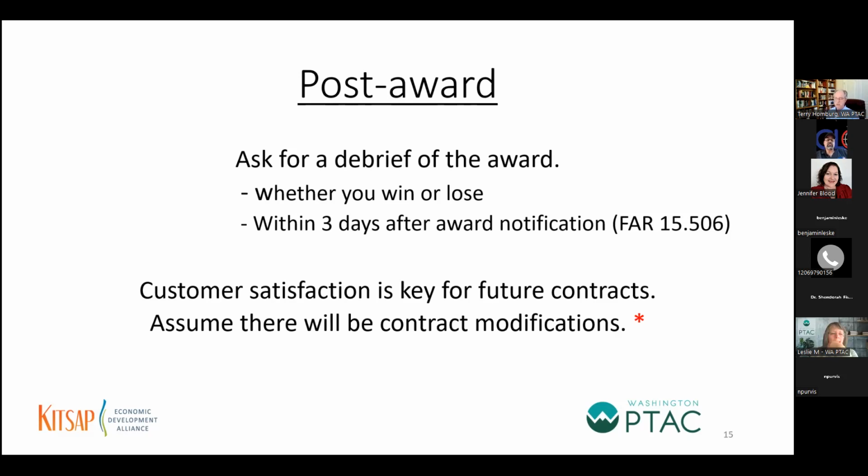What happens in a debrief is the agency has a discussion with you and tells you how they evaluated your proposal. Just because you won the contract doesn't mean you had a stellar proposal. It may have had some weaknesses in it, some things that were marginal. So that's why you want to ask for a debrief, because it will help you improve the next time you write a proposal to compete for the award of a contract. Typically, there are always things that you can improve upon in a proposal.